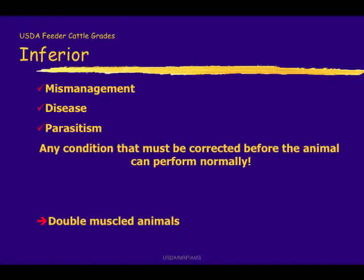And then there's inferior cattle that are mismanaged or have a disease problem, or there's parasitism. Any condition that must be corrected before the animal can perform normally. Another thing that can change the grades of feeder cattle, particularly muscle scores, are any of these things right here. If they don't have enough feed to express all of that muscle development, if they've been sick to the point that they lose weight, that can affect muscle development. Parasitism affects their nutritional intake, nutritional utilization, and of course can prevent them from expressing all of their genetic potential.